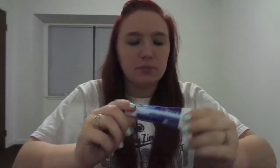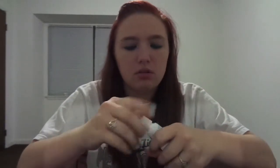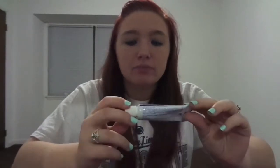I'll do the makeup ones next, but we'll go ahead and do the mouth things. That sounds bad. I have the Crest 3D Relate toothpaste. I've used this once maybe. Yeah, I've used this like once. And it was okay. It's just toothpaste.